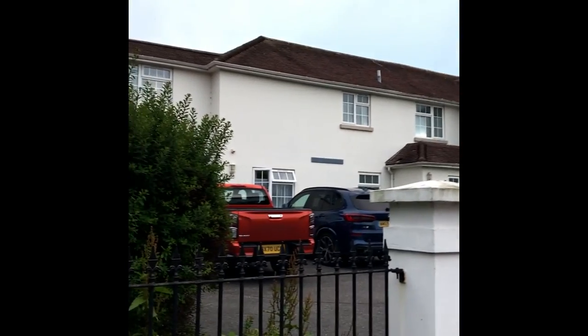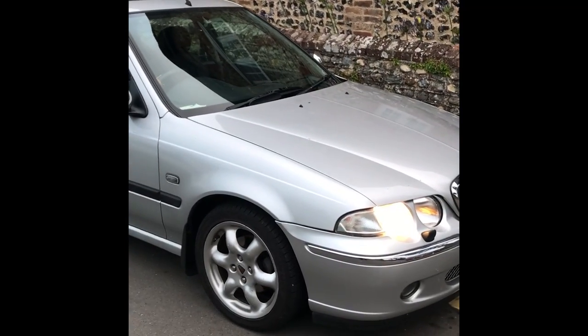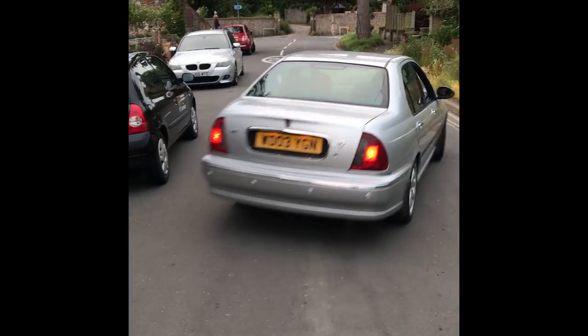We've now arrived and it's Goodwood tomorrow. So yes, the Rover 45 V6. And this is the actual first time that I've ever seen it in person. And I will be going to the BMC Leyland show with Joseph on Sunday.